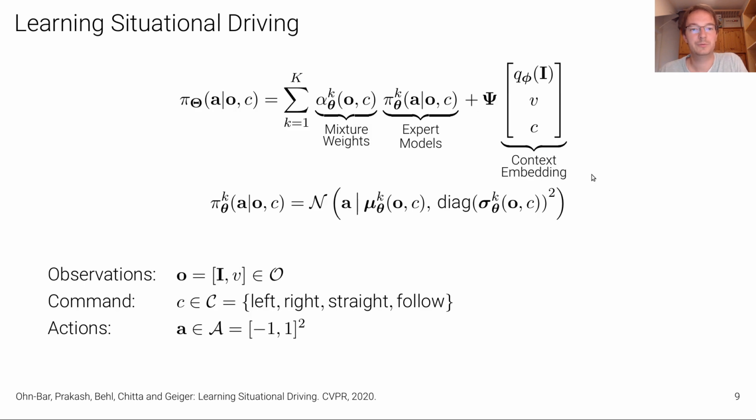So here is a formal overview of our model. Pi denotes the driving policy and theta denotes the set of all parameters, where these parameters comprise little theta and also phi. The driving policy takes as input the observation and the conditional command and produces a distribution over actions, A. In this case, we have a two-dimensional action space, which is move forward or accelerate and stop, and left and right. And we have 4 conditional commands, left, right, straight, and follow, which are provided to us by the CARLA environment. And the observation is an image. And because we don't use a sequence, we also input the velocity as in CILRS as an observation.